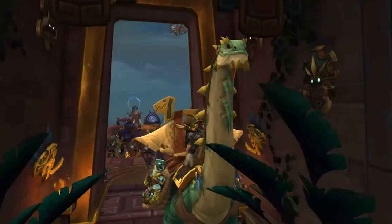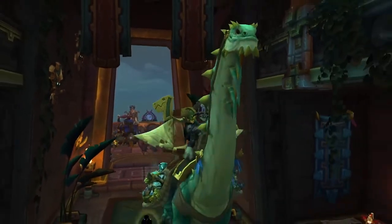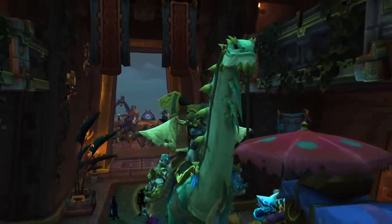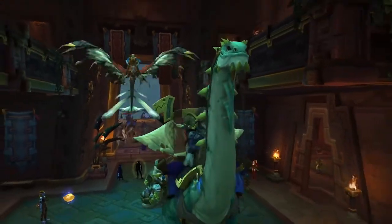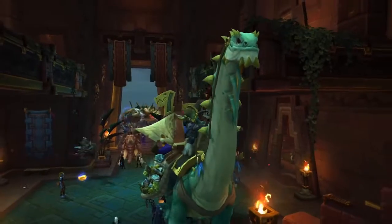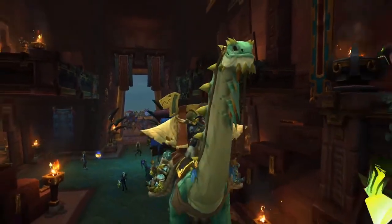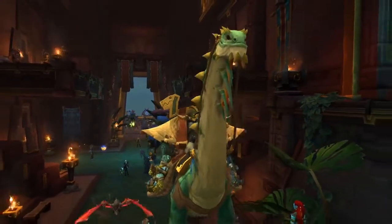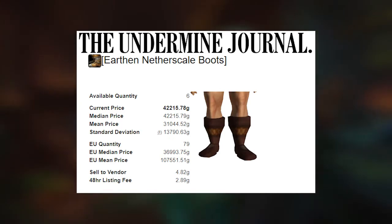So basically, leatherworkers use those scales to craft many different transmog pieces and sell them on the auction house for a profit. As those items they are crafting are very expensive, they do not mind spending a few hundred gold per leather. There are 6 items that you can craft from those leathers and then sell on the auction house, and that's Earthen Nether Scale Boots that require 24 scales and have the average value of almost 37,000 gold.